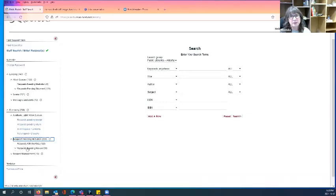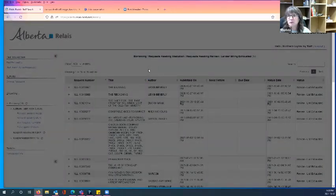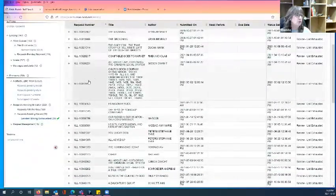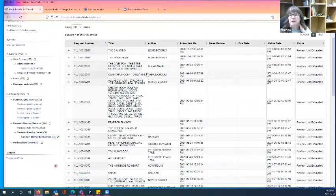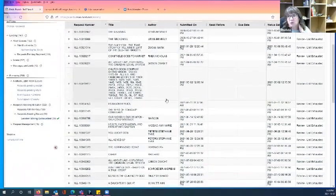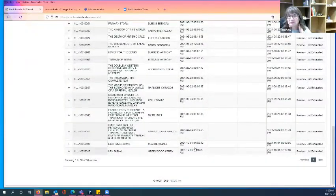I can get into the requests that need review and the lender string exhausted. That's what I was talking about before with them being bounced back, with not being able to put a hold on them or to be able to get them. So I just started going through these ones. And so I can go through this and see, some of these are fairly old. I didn't realize that this was something that I needed to do. It's a good thing I was taking some training myself. But yeah, some of them are from April and May. Well, from April all the way to, well, yesterday.